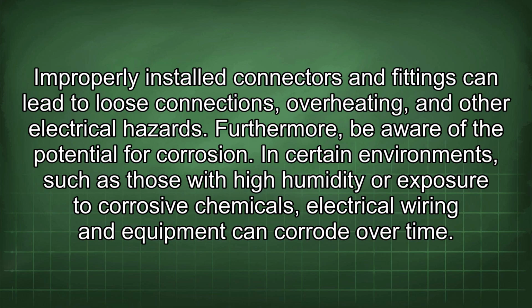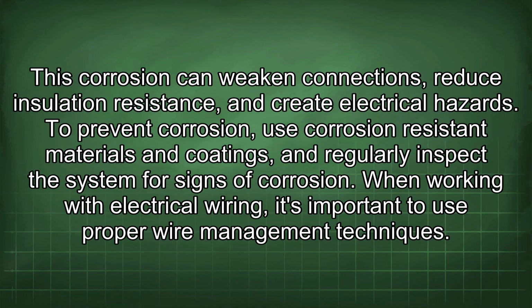Furthermore, be aware of the potential for corrosion. In certain environments, such as those with high humidity or exposure to corrosive chemicals, electrical wiring and equipment can corrode over time. This corrosion can weaken connections, reduce insulation resistance, and create electrical hazards. To prevent corrosion, use corrosion-resistant materials and coatings, and regularly inspect the system for signs of corrosion.